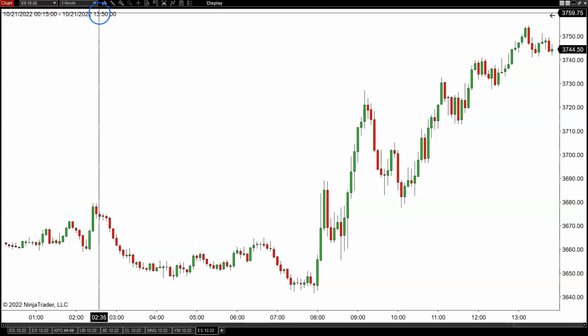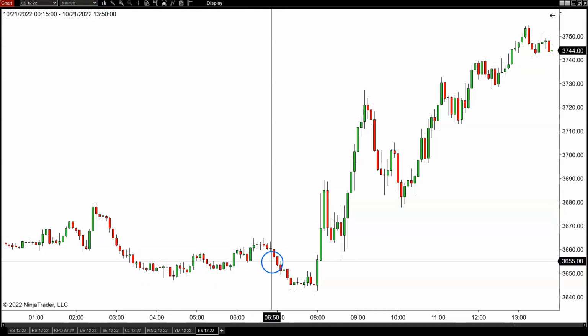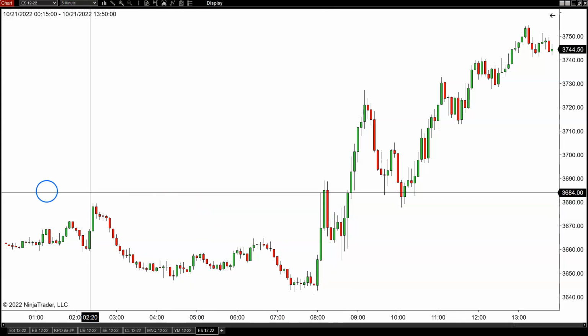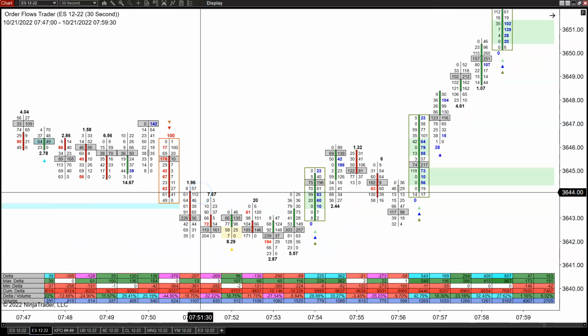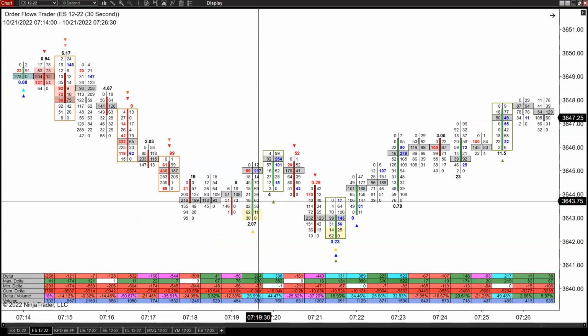Now, again, this is a 5-minute bar chart before I jump into the order flow, but most of the time this is what we're expecting. But now you're seeing these bars with 15 point ranges, which is quite big. And again, if you're not using a stop, you're going to get your head handed back to you on a stake. So let's go back to around the 7 o'clock time.